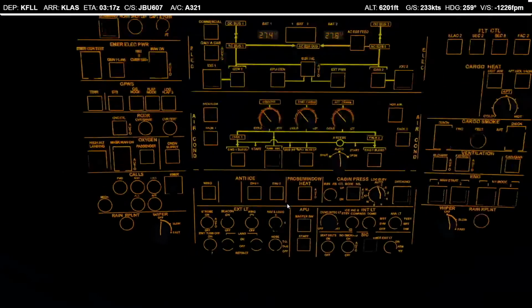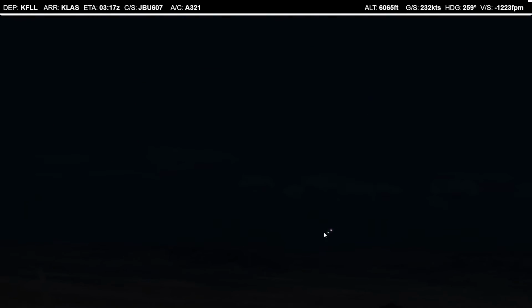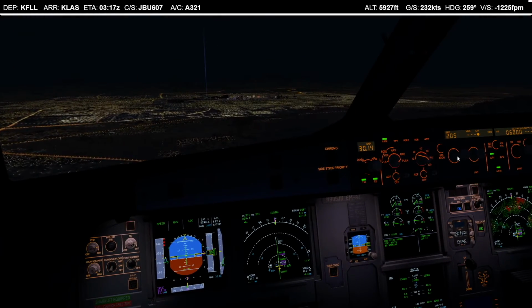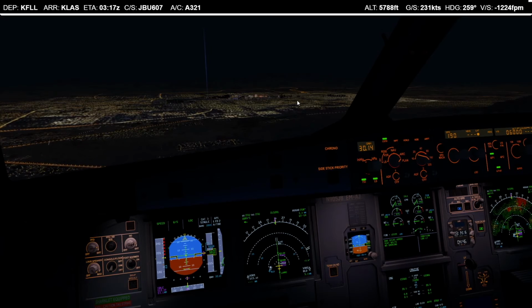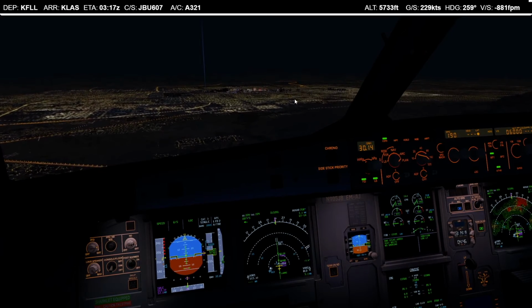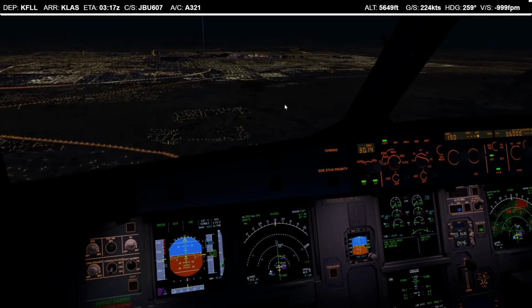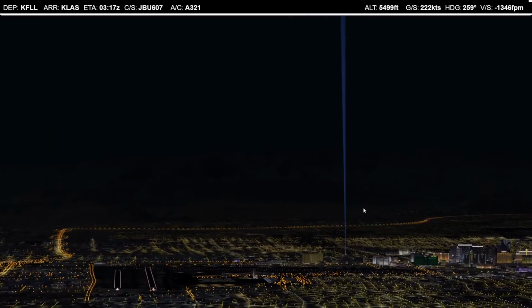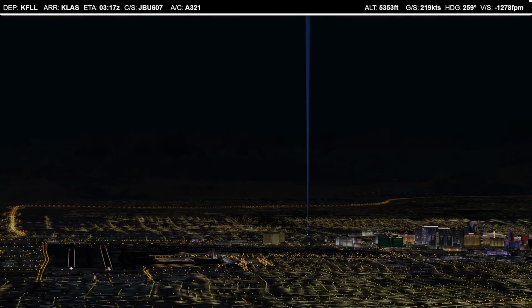Cool, so here's the visual. Oh, look at this. Oh, nice. Texture's still loading in. Yeah, keeping the speed up a bit, so our jet, Southwest, there he is. He doesn't have to extend too much. 13 miles now, let's slow down a touch more. Speed 190. Flaps 2, speed checked, flaps 2. Wow, this is so cool. Actually, coming into Vegas is better at nighttime compared to daytime, in my opinion. Awesome, that's a serious light beam.